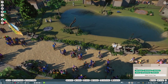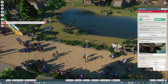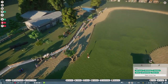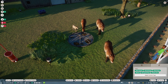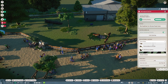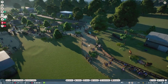Okay, so let's put this one here. And this one is going to be for our water buffalo. And we're going to put this one on May. And we are going to put this one as July. And then we also need one all the way over here for our horses. Look at them all eating. How cute. A little family. Okay, I am thinking we put it just here, right on the bend. So we have to select our pea horse. Just like that. And I am thinking September. That gives us a good amount to work with.